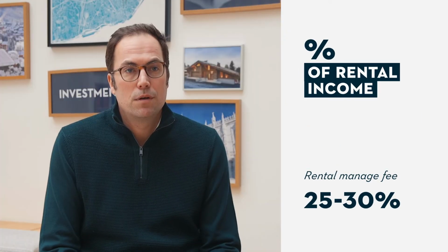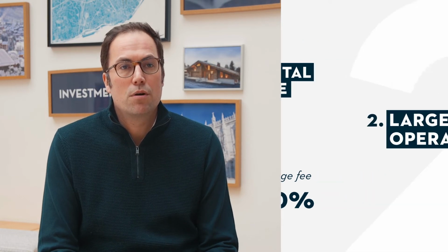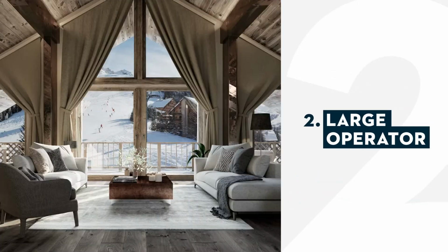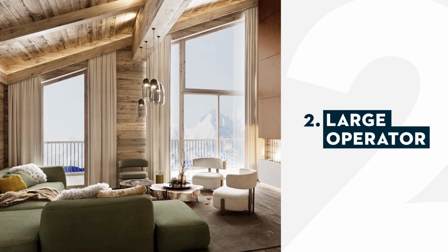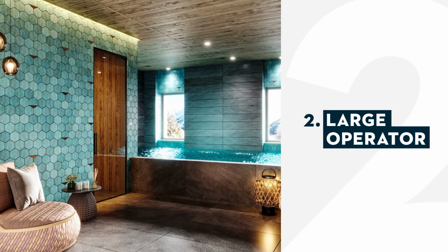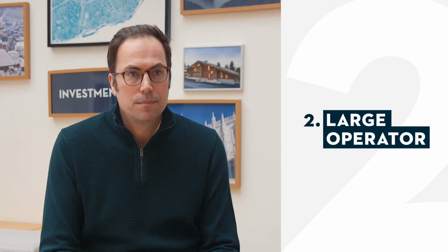The alternative, which is more common with larger chalets, is to approach a large luxury rental company. If your property fits the type of demand they have and agreement can be found, they will block book the chalet for much of the season and pay you a lump sum for the entire period.